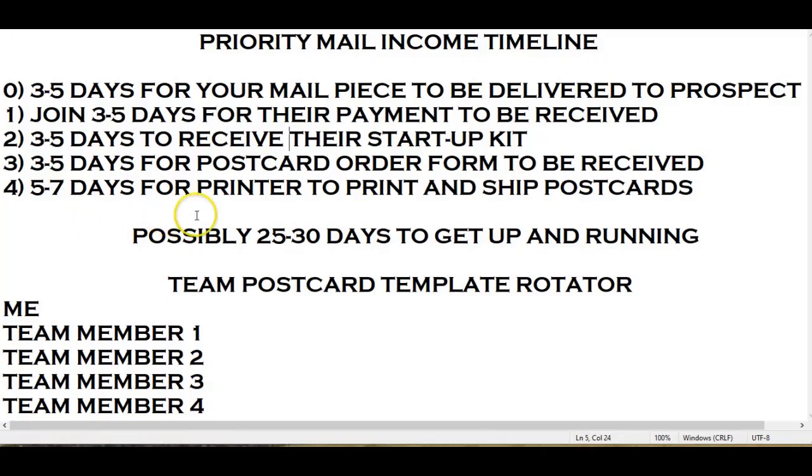And these postcards are going to come in a big priority mail box. So the turnaround time is you'll get those cards within 7 days. So basically, all this equals between 25 and 30 days to get up and running. And this means your prospects, from the time they receive that postcard to the time they get their postcards, if they're really ready to go and get started, it can be between 25 and 30 days.